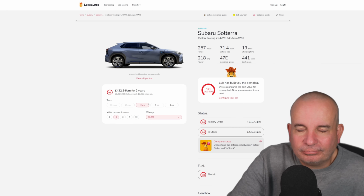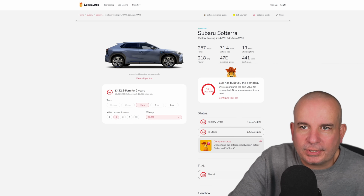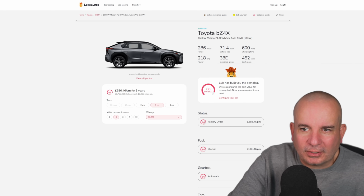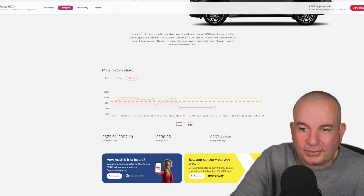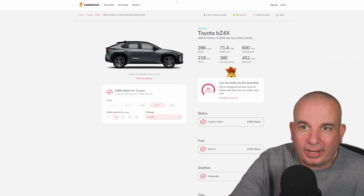Just to really hammer home how good this price is, and we'll look at the price tracker in a minute, the Toyota BZ4X, which is essentially the same car with a few little tweaks, is 586 a month, and that's the cheapest it's ever been. Let's look at the price tracker on that Toyota for a sec. Average price 788, and it's currently 586.